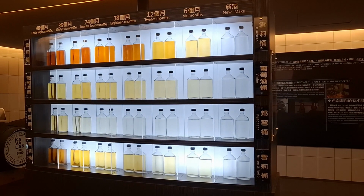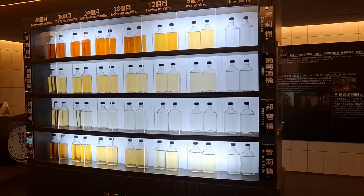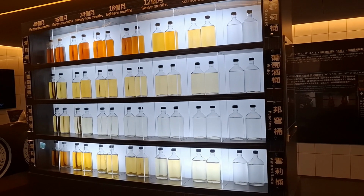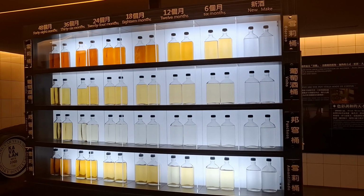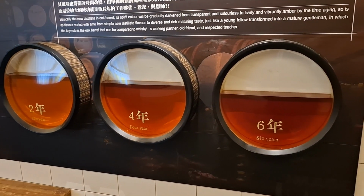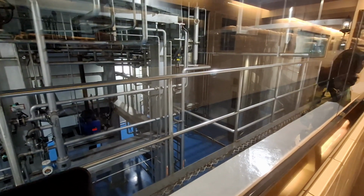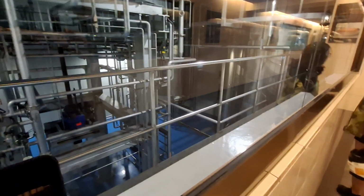So they will show you the different coloration of the alcohol when it's a different age and time within the barrel. So the darker the color, the more age it is. These are all their machineries on how they do it.